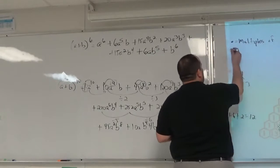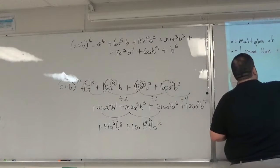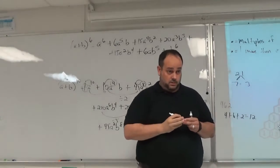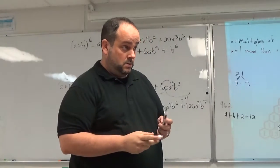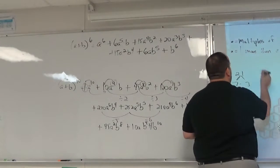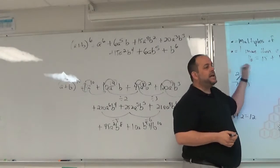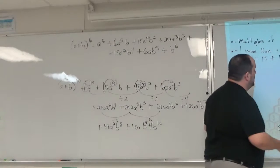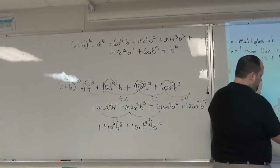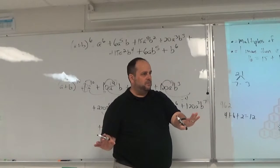In your second color, one more than a multiple of 3. Examples include? 16. 16 would be an example, because 16, we know, is 15 plus 1. 15 is a multiple of 3. 16 is one more than that. Like 4. 4 as well counts. Okay. Any other one more than a multiple of 3?